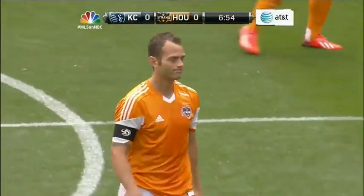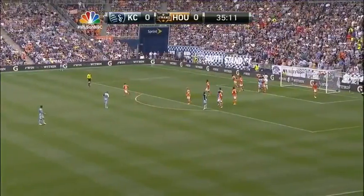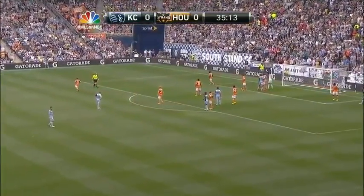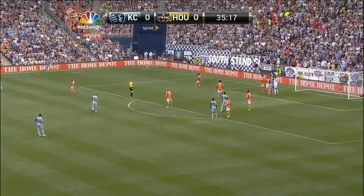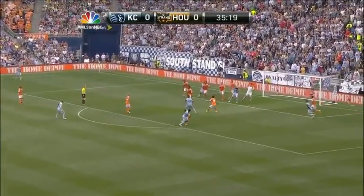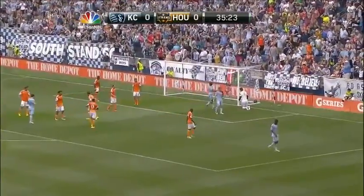And you can see Ricardo Clark is well there far post. That's so dangerous. Into the 6-yard box. What a massive amount of height to call upon here for Sporting Kansas City. Let's see how they do. And it comes. Graham Zusi off the outside of the post. Well, Tally Hall has got a touch as well on the way through.